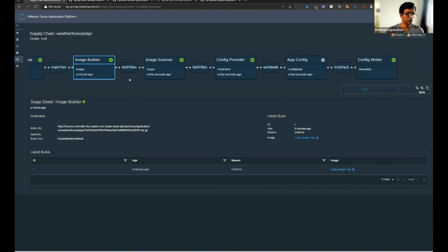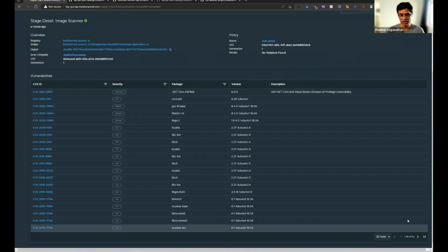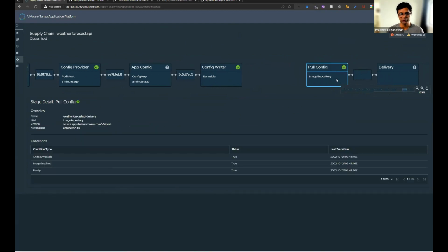We do have information about the scanning output. You can see that the scanner did identify around 40 CVEs, and again, most of these are in the low and medium category. We'll just wait for a couple of seconds before the application gets pulled. And while that's happening, okay, the production cluster has successfully pulled the image that was generated and is right now deploying it into the cluster.